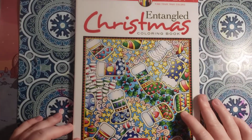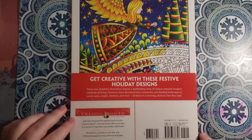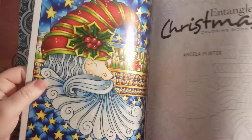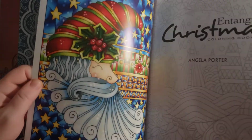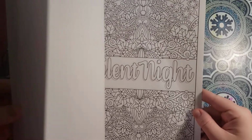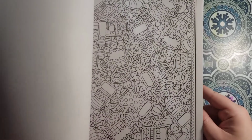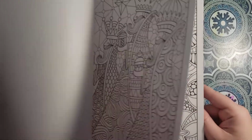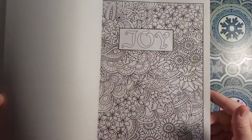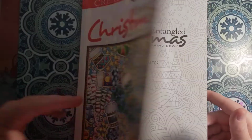The next one I have is Entangled Christmas coloring book by Angela Porter. Normally I don't get very many Angela Porter books because they seem just too busy, but this one's not too bad. And the coloring images, once they're colored, they look good. Little nutcrackers. This one's not too bad. Some of them are pretty bad, but some are not that bad. Like that one is pretty detailed. It's cute.